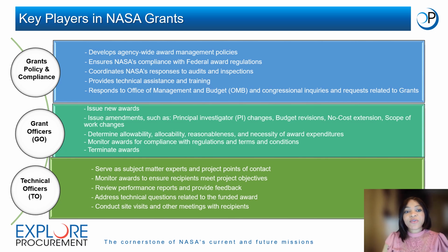This slide outlines the roles and responsibilities of the key players engaged in managing NASA grants awards. The first is the Grants Policy and Compliance, which is the office that I represent. Our office is responsible for developing agency-wide grant award management policies. We're responsible for ensuring that NASA is compliant with federal regulations, such as the 2 CFR Part 200 and the 2 CFR Part 1800. In addition, we are responsible for coordinating responses to award-related audits and inspections. We provide technical assistance and training, and we respond to the Office of Management and Budget and congressional inquiries and requests that are related to grants.